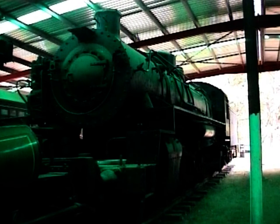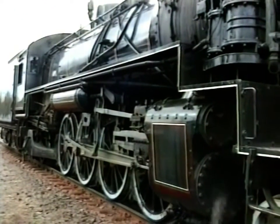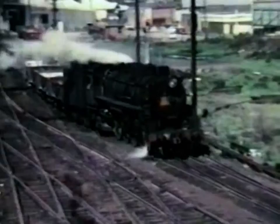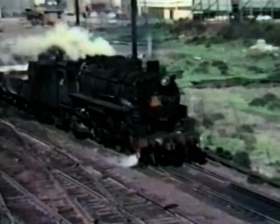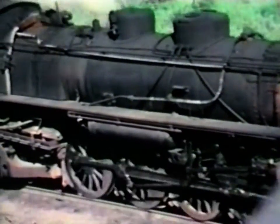The 59-class Mikados were supplied by Baldwin Locomotive Works, 1952, with a tractive effort of 35,000 pounds and weighing around 150 tonnes, they were generally popular with crews, providing reliable freight power until the mid-1960s. After this time, several remained in service, generally on shunting terms.